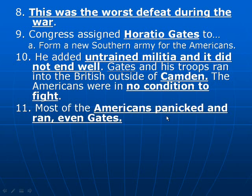So at the Battle of Camden, the Americans are in no condition to fight, and what ends up happening is that most of these untrained militia panic and run, and eventually even Horatio Gates himself runs away, kind of deserting. If you remember, Horatio Gates was put in charge because he had won a very important battle before. He was the person in charge of the Battle of Saratoga for the Americans. So he won the Battle of Saratoga, and he is supposed to be good at what he's doing. But he gets there and puts a whole bunch of untrained people out there, and they panic and run away, and he freaks out and runs away too, instead of seeing the fight through to the bitter end.